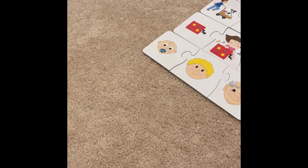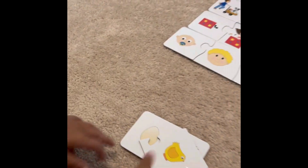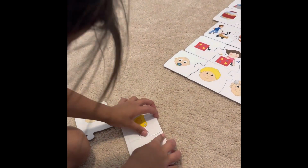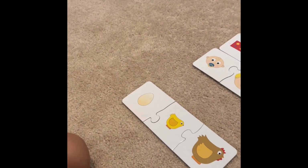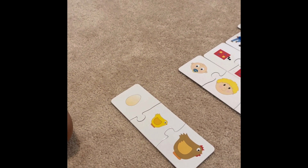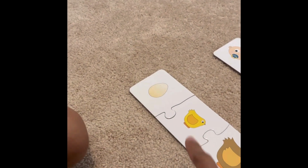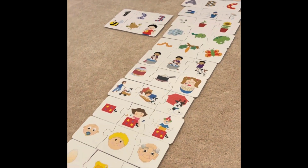And I think this is where the chicken. All right, so what comes first? An egg. A chick. A chicken. And mommy chicken. So there's an egg, the chick, and the chicken. That's their life cycle, how they grow. Oh my, look, we've got a lot already. You did a good job.